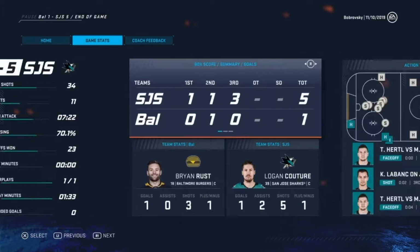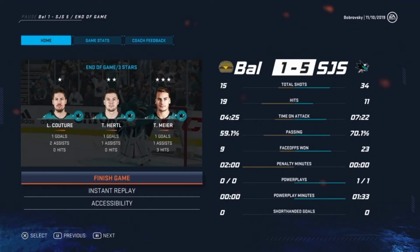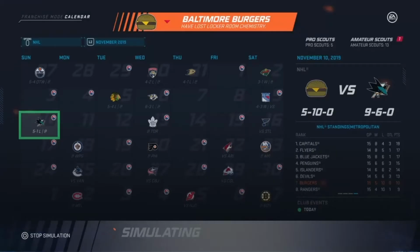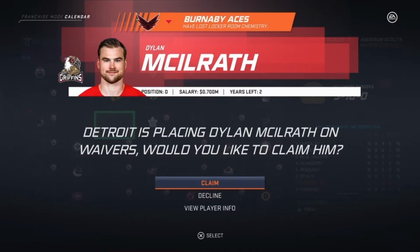Shots very lopsided. And you can just see that that's a big reason why the Burgers weren't able to come away with this one. More than double, as well as face-offs. So just a dominant performance from the San Jose Sharks. We just really didn't have what it takes to compete with them.